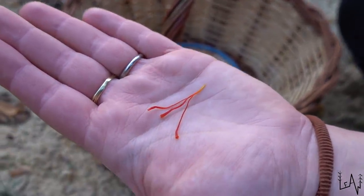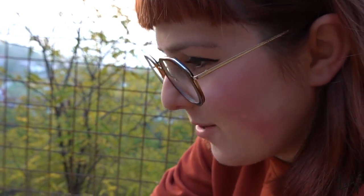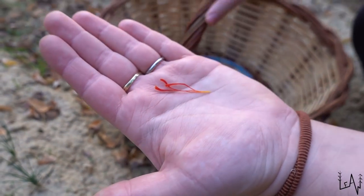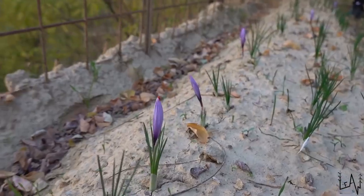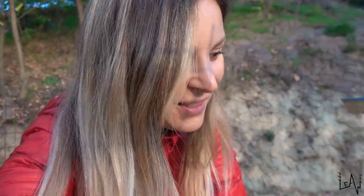Sometimes there are four or five, and sometimes there are only two, so it's kind of sad because you have a lot of work and then you pick the flower and you have two stems of saffron, but that's how nature is, you cannot predict it. Usually there are three. Always three. We wake up early in the morning and pick the flower closed, and then we go home and clean the flowers to pick the saffron. Since it is a hard job, we'll help and pick some flowers this morning.